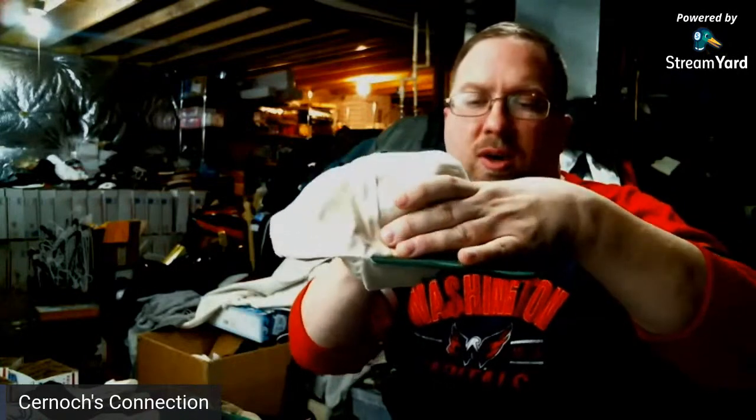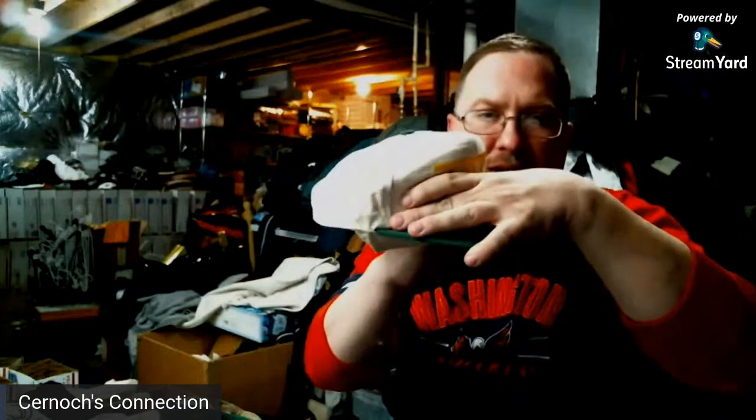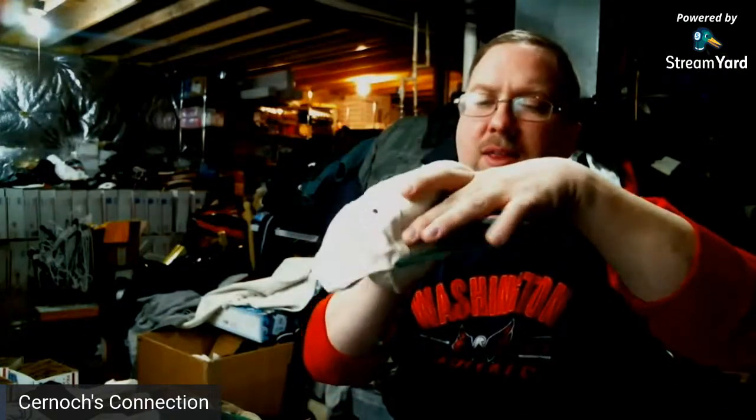A lot of these older hats, instead of being round like your newer style hats, like something like this, you definitely want to do a balloon, because it's more rounded. But something like this is more structured and flat, so you'd want to do the pot and pan method on that.